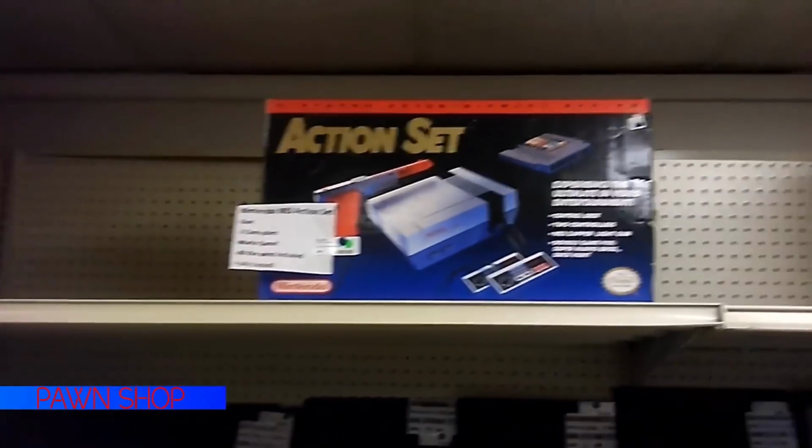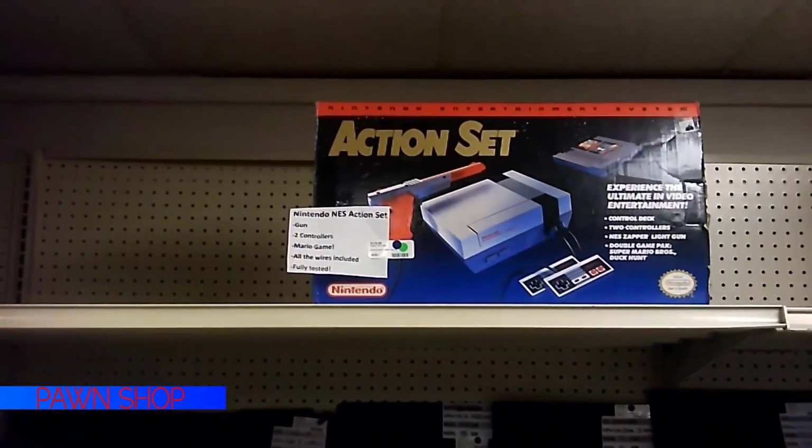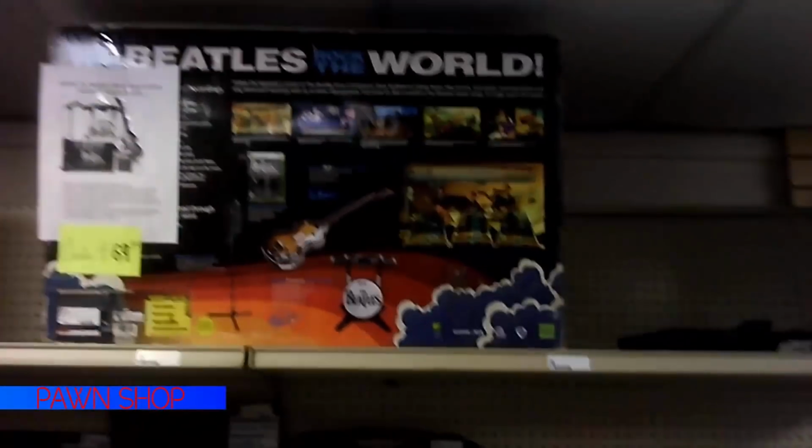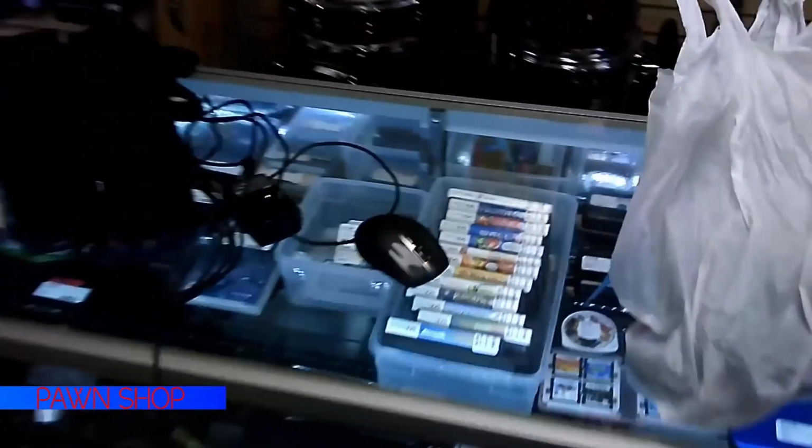And then here's this NES action set. It says it's complete and fully tested for $120. You could probably do a whole lot worse than that. And then of course we have this Beatles Rock Band. I'm guessing this has everything, $70 with all the instruments. It's probably pretty good. I don't ever see that stuff.